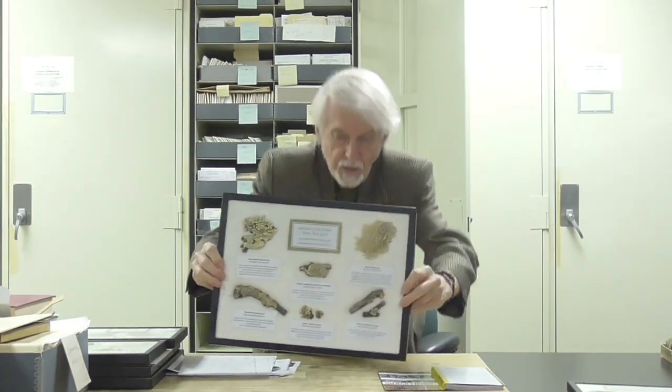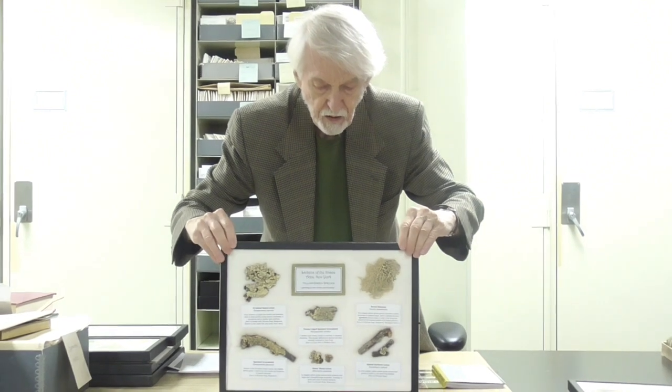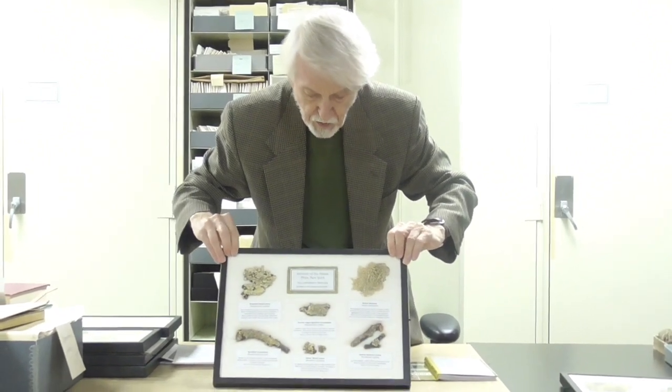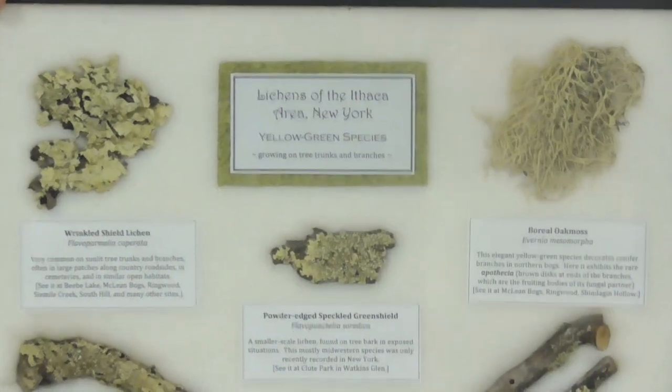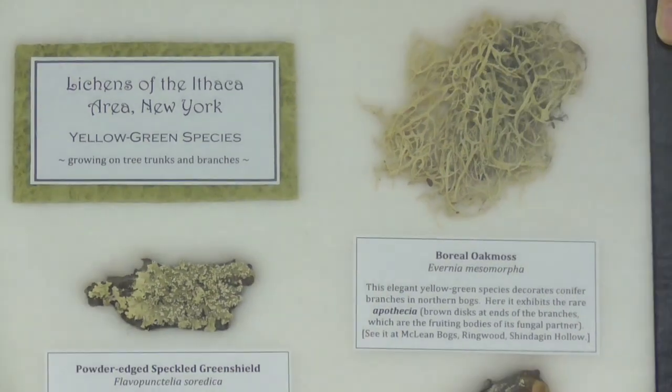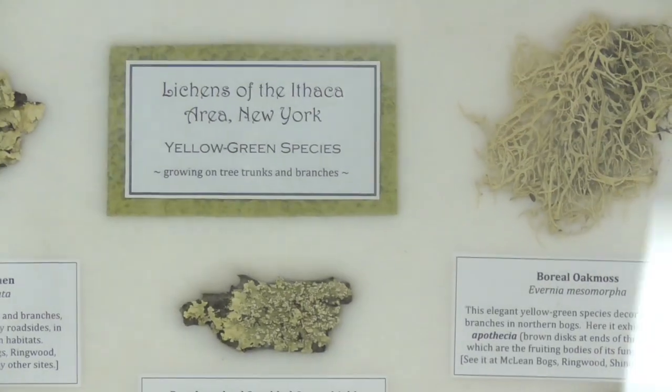So these five types of lichens are used in keys, and they also are often arranged by color in keys. And lichen colors are pretty subtle. They're bluish gray or greenish gray or brown or dark brown, some of them. But there are some that are more colorful. This collection here is the yellowish green lichens of the Finger Lakes, and this one in the upper corner here is the boreal oak moss that I just showed you with the packet, in a little bit more well developed way.